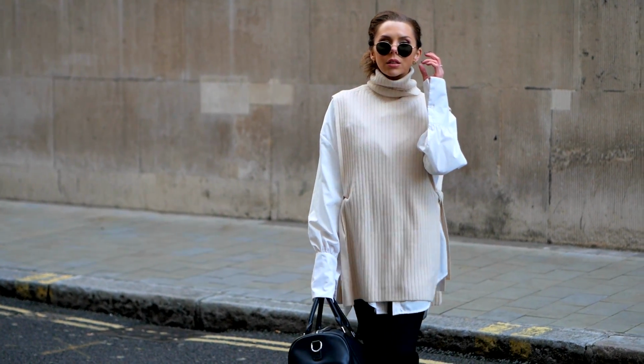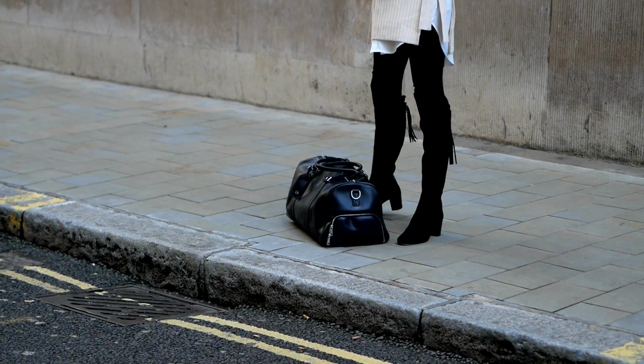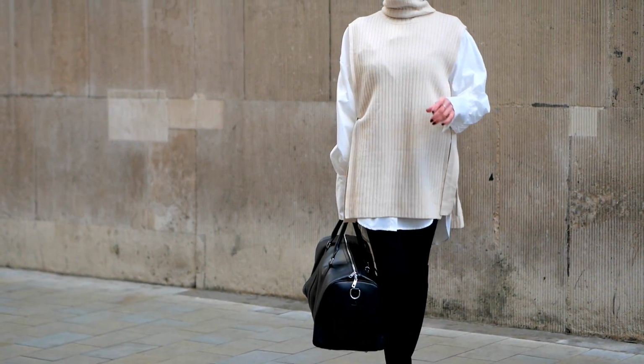If you're thinking about your man for Christmas, leather goods always go down really well with men, but me personally, I love a bit of this. I love black leather. It's like my fave.